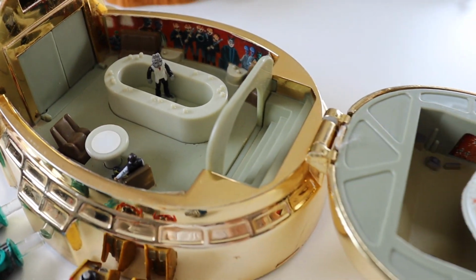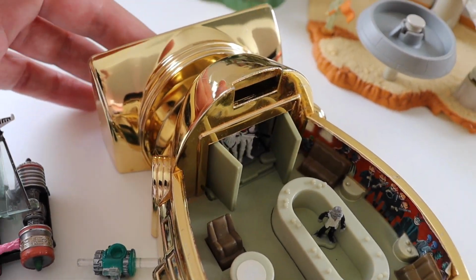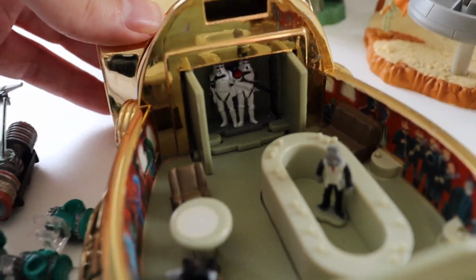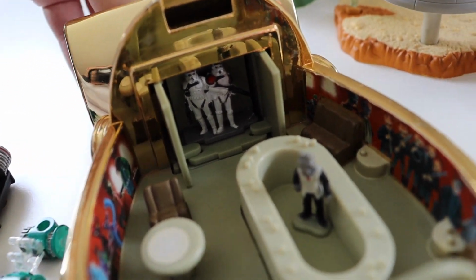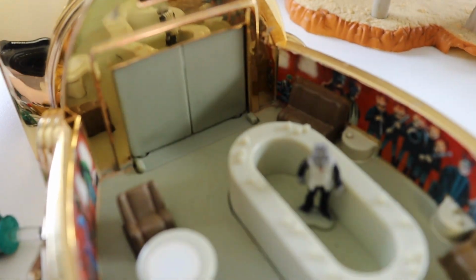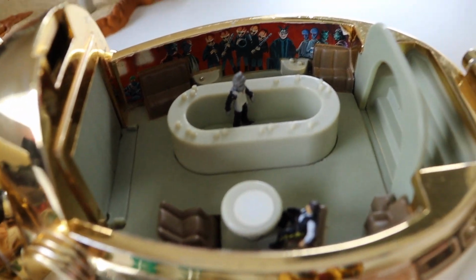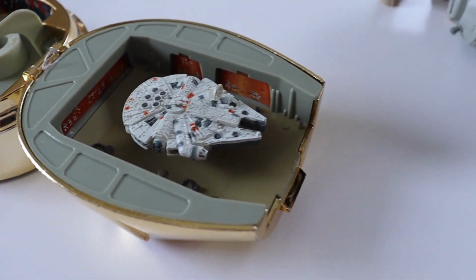So like he's being shot. There's also a little button here that you press, and stormtroopers come marching into the cantina. So that's a nice little feature there. Yeah, not much else going on in the cantina there. As I said, there's a docking bay there.